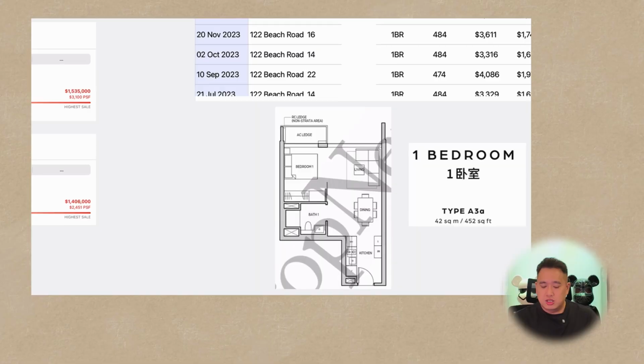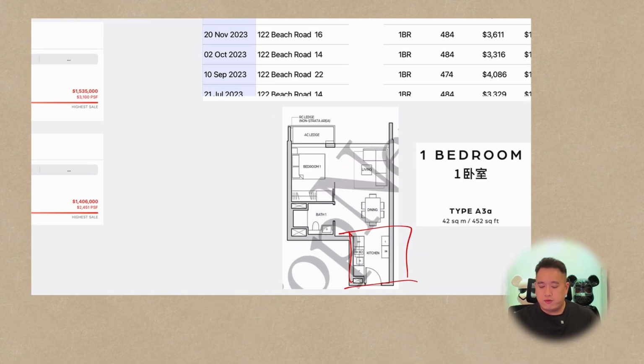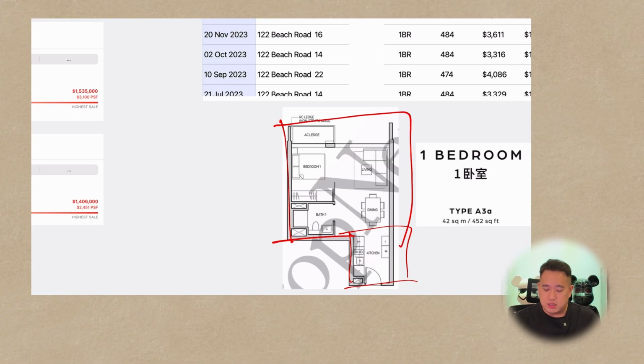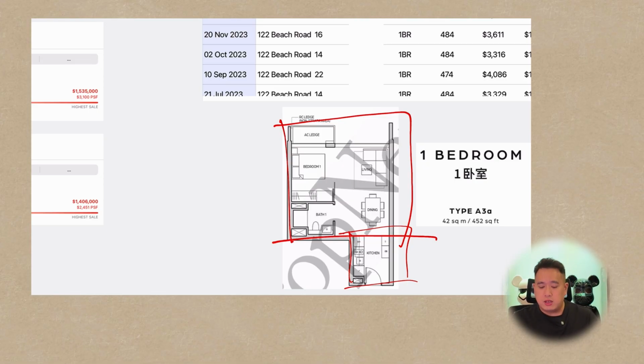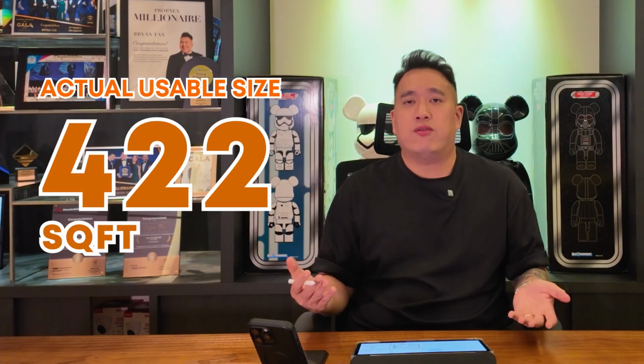Comparing it with a post-harmonization project, how does this pre-harmonized layout look like? If you are looking at the layout itself, this is a very typical entryway for a 1 bedroom. And in fact, this 452 square feet, if you notice, is actually a studio itself. The key difference is that for this 452 square feet, they do not have a balcony. Aircon ledge is inclusive. So even if I were to deduct 30 to 40 square feet from this 1 bedroom, the actual usable size drops to about 420 square feet as well.